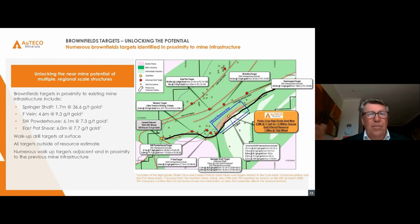So keep your eyes peeled for what will come out when we start exploring some of those other areas. But there is over 38 kilometres of lateral underground development here, and we'll exploit that to the full. We're also very conscious that we're going to take advantage of this winter and step out regional exploration. So we'll look at those areas in the coming months.